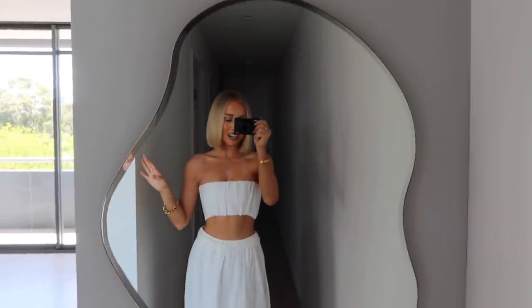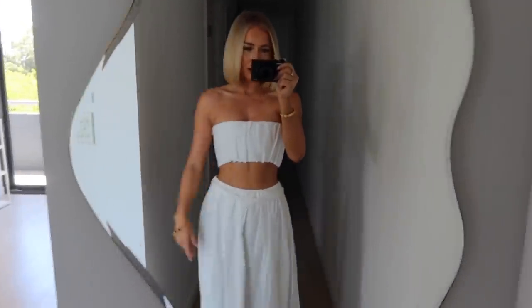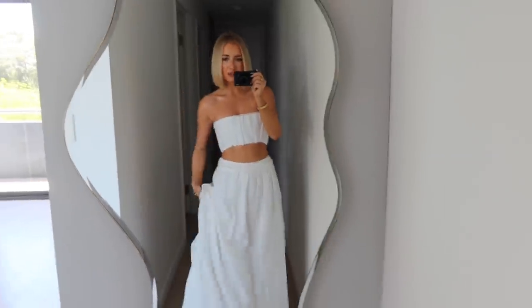Obviously the next day now, guys, we're about to head off for lunch at Mimi's. This is what I'm wearing today. I don't really know if I've done the tie correctly on this, but I've just tied it around. I don't know if that's how it's supposed to go.